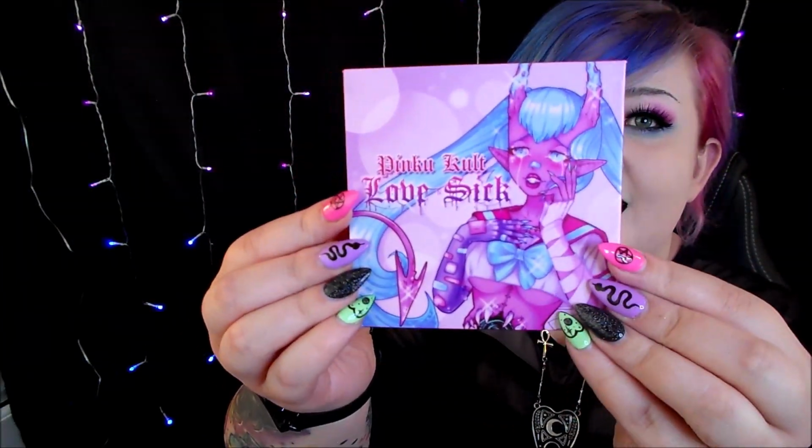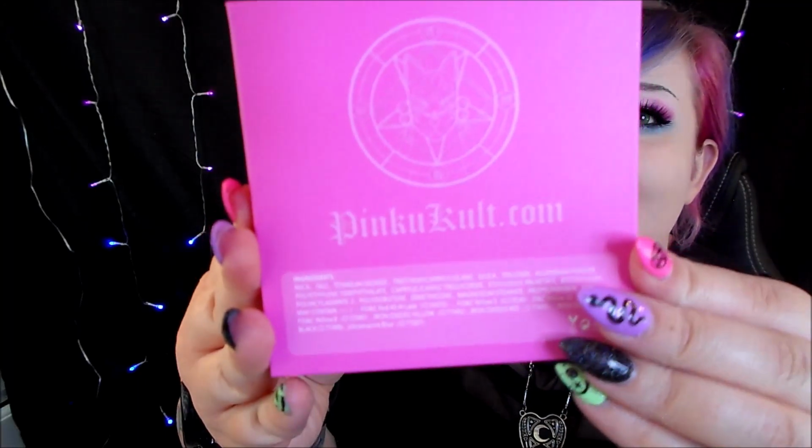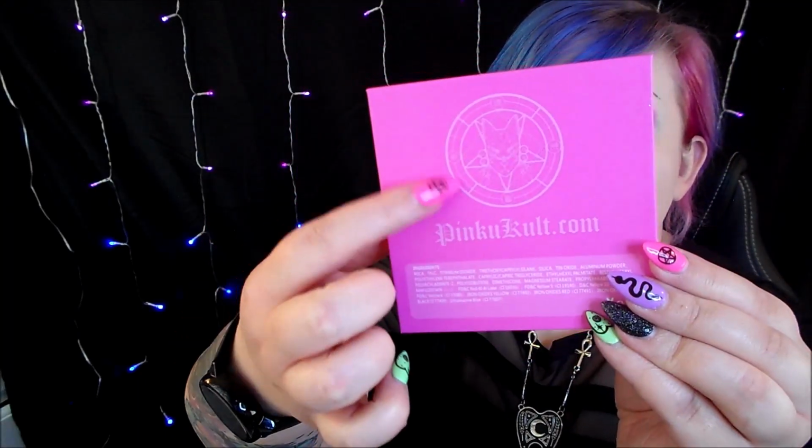Next, we are looking at the amazing eyeshadow palette. This is incredible. I cannot believe how good this is for not a makeup brand, but you'd expect this to be from an actual makeup brand, not a small business brand. You wouldn't expect that, but this is incredible. So it's called Lovesick, and it has Shihan, I think she's called, on the front, and then it says Pinku Kult. On the back it has the mask and then the pentagram, all the ingredients down here, so you know you're fine with all the ingredients.